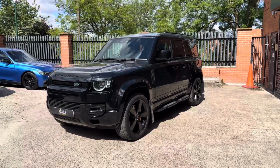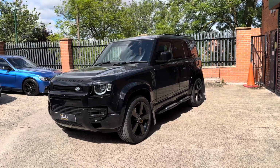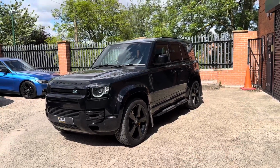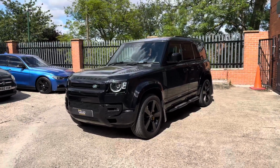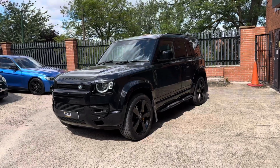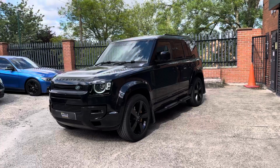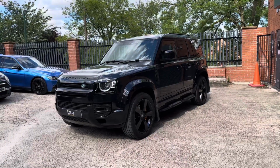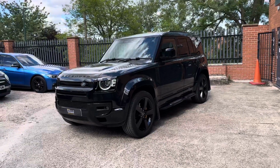Good morning. So we've got a latest generation Defender 110 commercial. This car's been into us a few times for a number of other upgrades: soft close, activations, a few cosmetic changes. But I was having a good chat with the customer previously, and he said, "Tom, I'm really underwhelmed with the Meridian sound system in this Defender. Is there anything you can do?" And I said, "Well, yes, we certainly can."